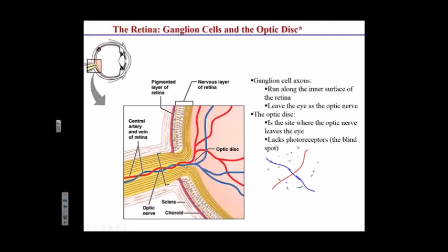Okay, so your blind spot is actually the optic disc. My blind spots are right about here in my visual field. You can find your blind spot if you close one eye and look at your fingernail. When the top of your finger disappears, that's your blind spot.